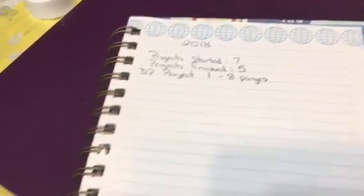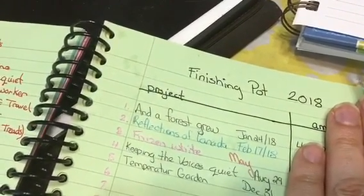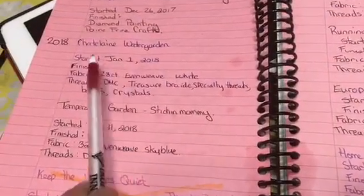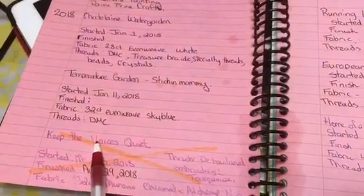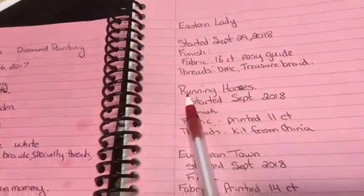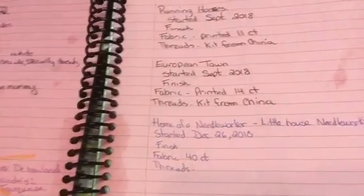The projects that I did finish were And a Forest Grew, which was the beginning of January, Reflections of Canada, Frozen White, Keeping the Voices Quiet, and My Temperature Garden. Projects that I started were my Chatelaine, My Temperature Garden, Keeping the Voices Quiet, which I finished, my Eastern Lady, the Running Horses one, the European Town, and Home of a Needleworker. I think that's all that I started.